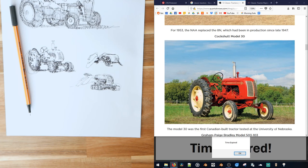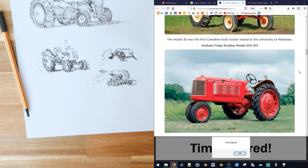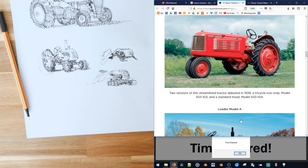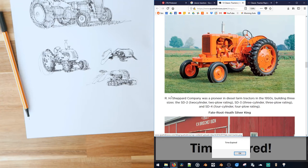Hey, Charlie. Yes, this is a very polite Canadian tractor. Let's keep going here. So, who makes this? Streamline tractor. It's pretty cool. Chevy tractor. Oh, damn. I like this. The guts in here are pretty interesting.